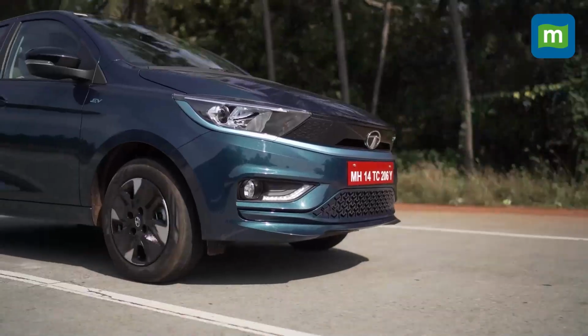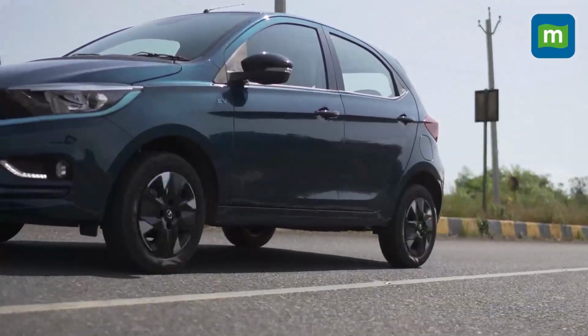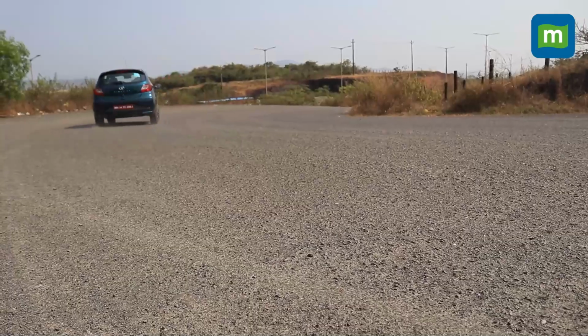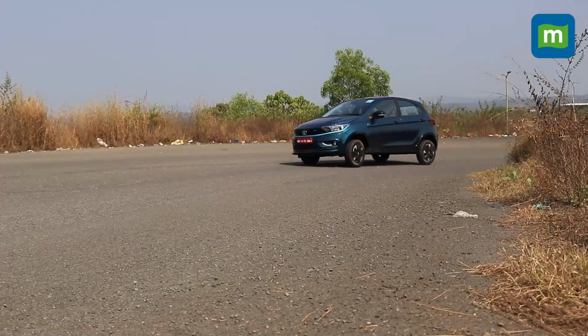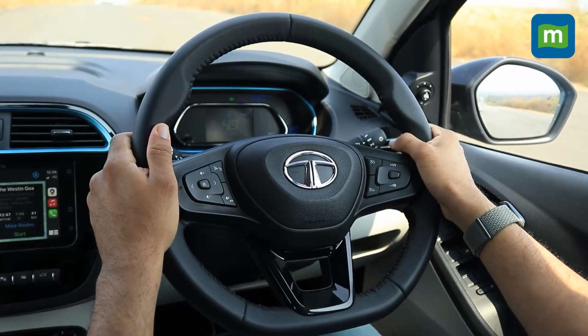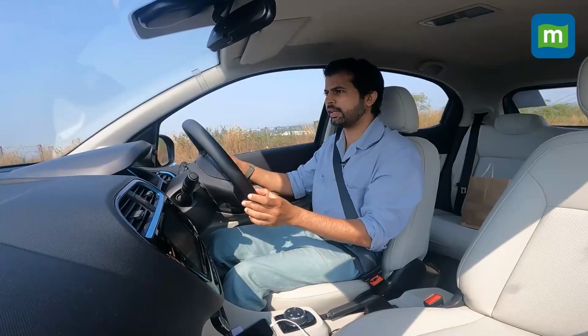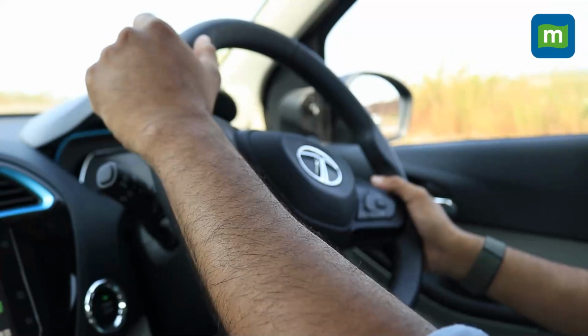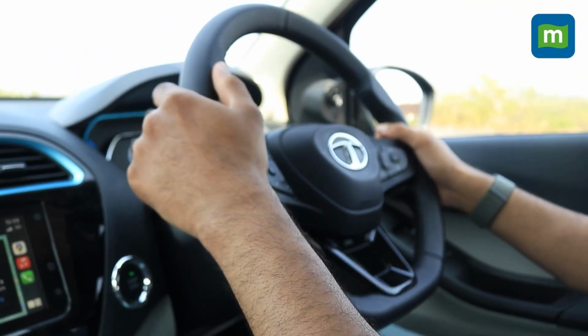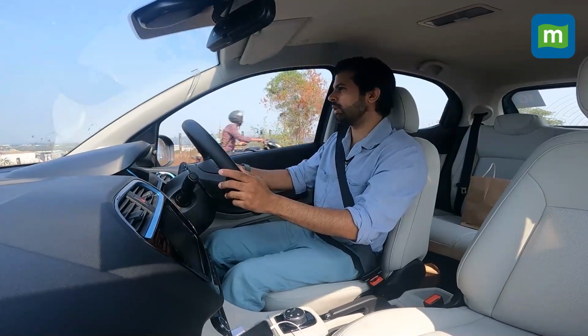Do I have any gripes in the way it performs? I would really be nitpicking. This is really not a performance car. It corners really flatly, I have to say. But the steering, as with a lot of Tata cars, is very light. There's plenty of dead weight. There's very little in terms of feedback from the steering. That's pretty much the only niggle.